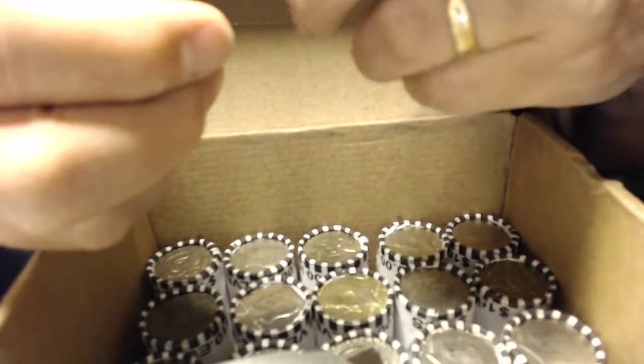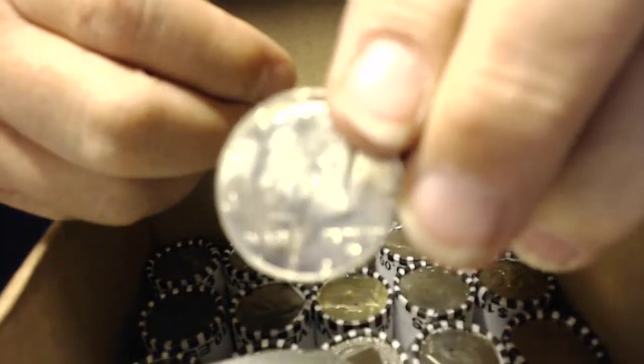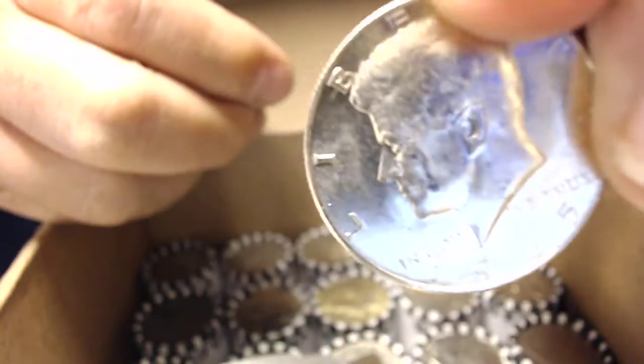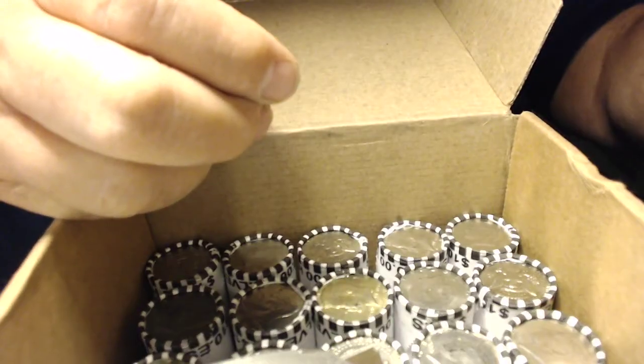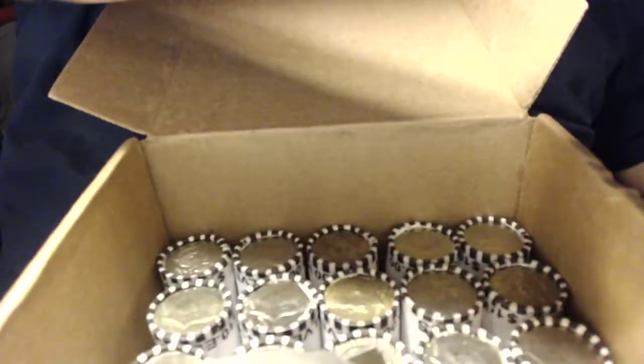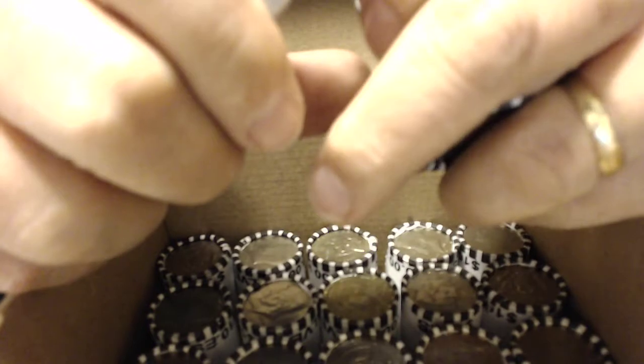and what do we got here? 1965. Thing looks almost brand new. Well, there's the first one. I already saw a 68 Ender in there.